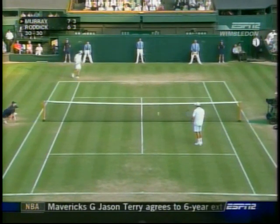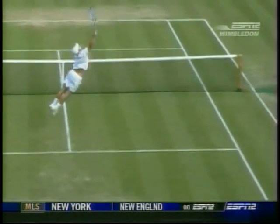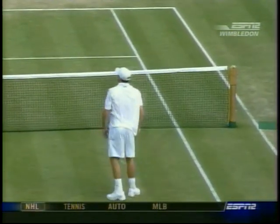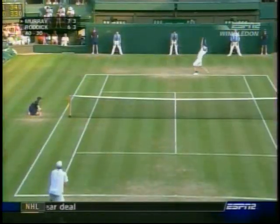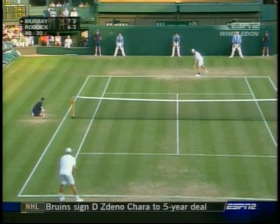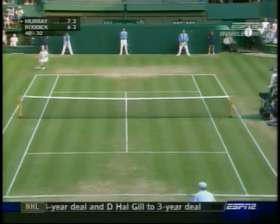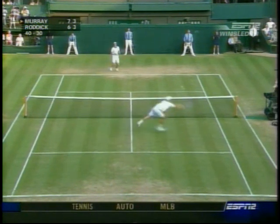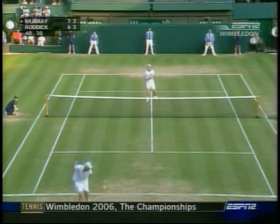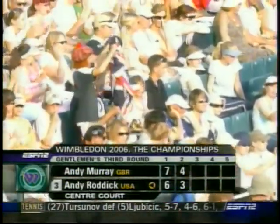Oh, that was a terrific topspin lob from Andy Murray because he was way out of position. And my remark earlier about the overhead, obviously Andy's got to be able to put his racket on it. Geez, it was a good lob. Game point for the Scotsman. Andy Murray in front 4-3.